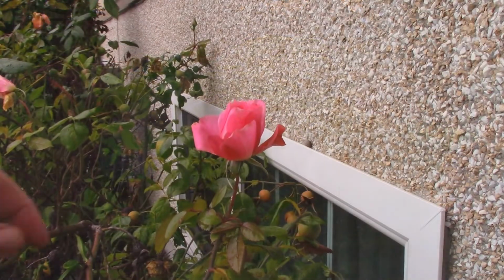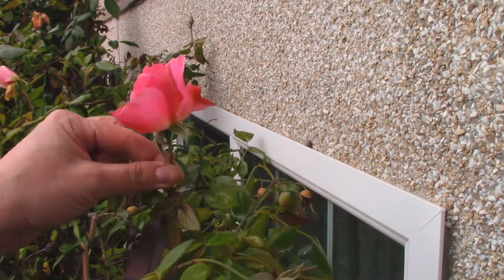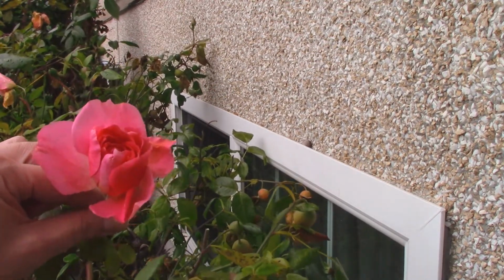Can you believe it? It's almost December and I have a couple of little roses on my bush still, so I'm going to cut them and take them inside and use them to decorate our tea table.